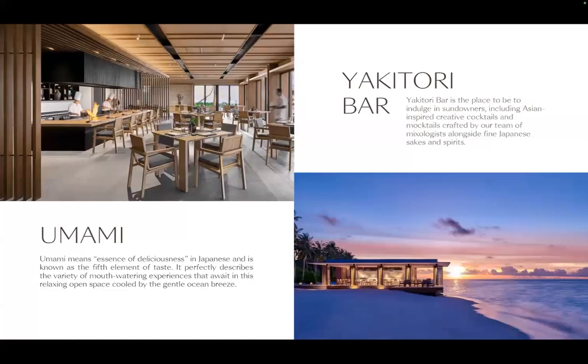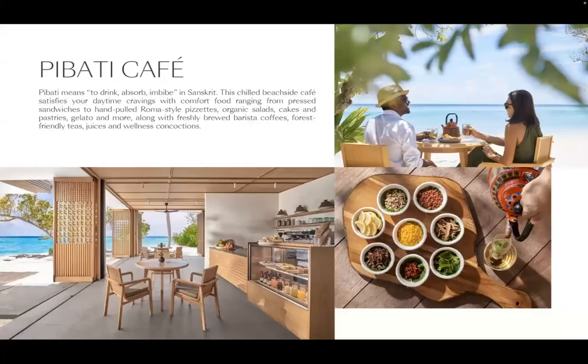We have, of course, a Japanese restaurant, which is called Umami. This comes at a surplus on the rate, but it's super popular, especially for their teppanyaki cuisine. And I do highly suggest to pre-book it for any guests in-house, just to avoid disappointments. And the Yakitori bar is the bar attached to it. So all the cocktails in here are more Japanese inspired.